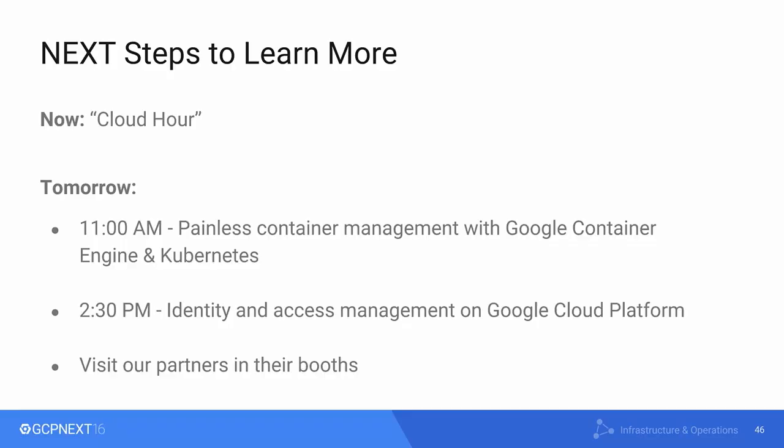But tomorrow, you should go to the container management talk about Google Container Engine and Kubernetes at 11 o'clock. There's also a talk at 2:30 on identity and access management. And I would strongly encourage you to visit our partners in their booths. Both Splunk and BMC have booths out there, and they can show you this in more detail. I know they'd be happy to talk to you.